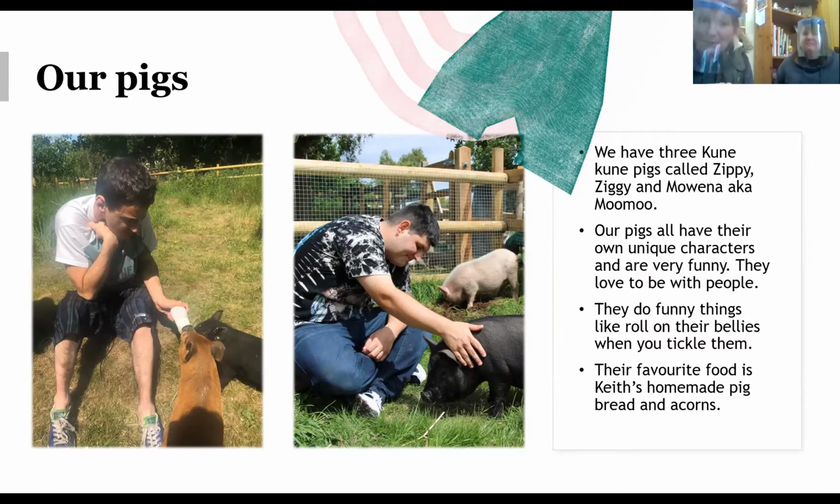We've also got Ziggy. He's the little black pig that you can see at the front there being petted. And we've the little pink pig at the back. She's called Moena. Moena was, I think, the runt of the litter, so she's a lot smaller in size. She has got a bit funny eyes, so we have to make sure they're checked regularly by the vets. But she's in good health. She's called Moena, but she answers to Moo Moo. That's what we like to call her, and off she comes running over to us.